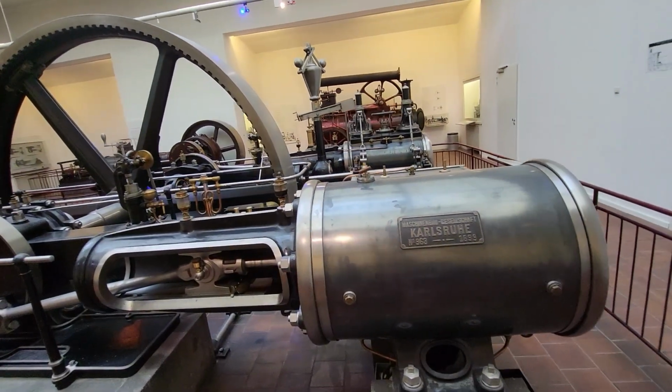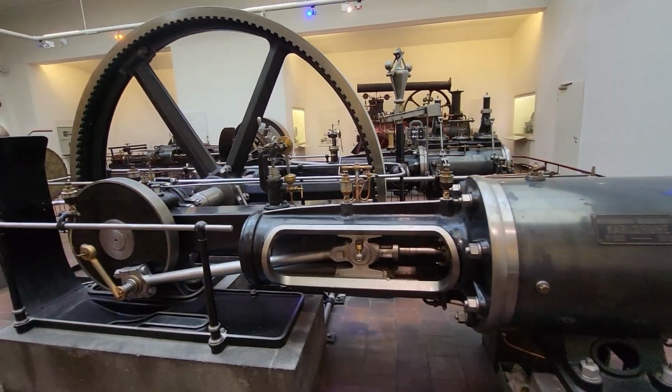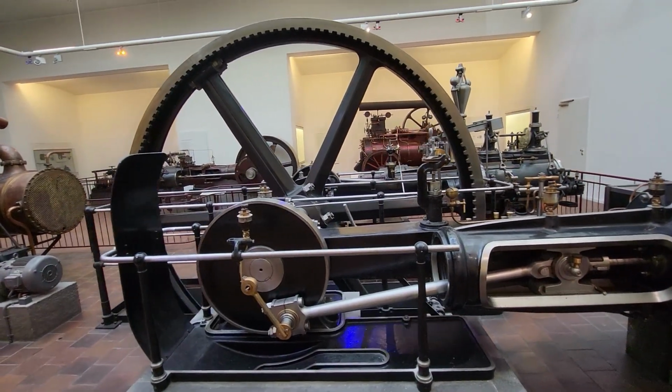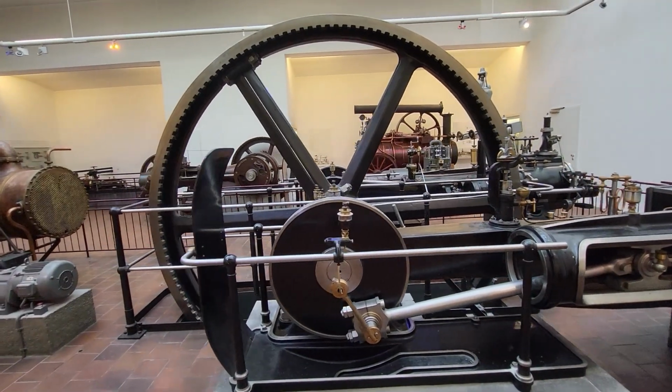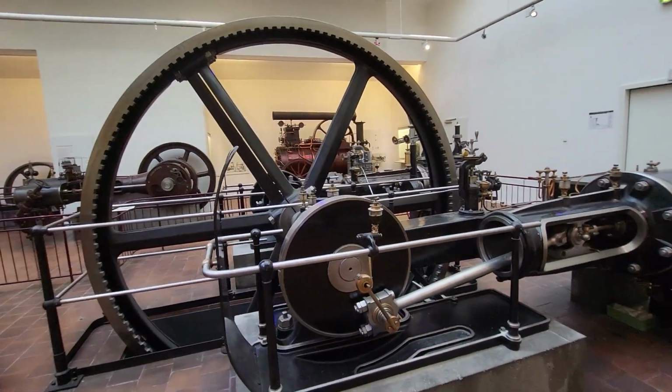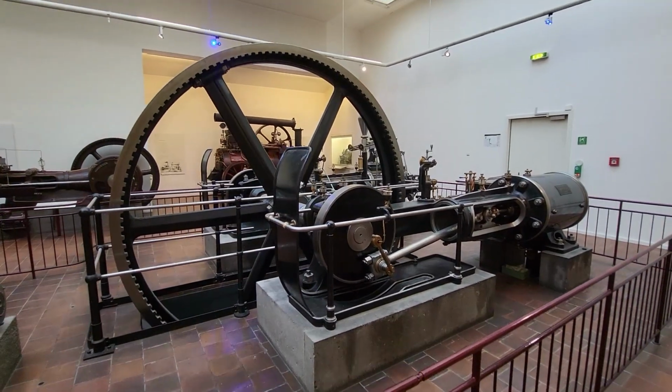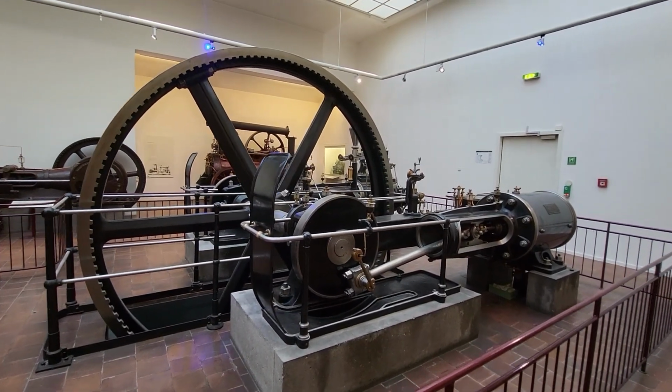You can see its system from here. So as I said, this is a twin compound steam engine, and it's no surprise that it was used for almost 60 years.